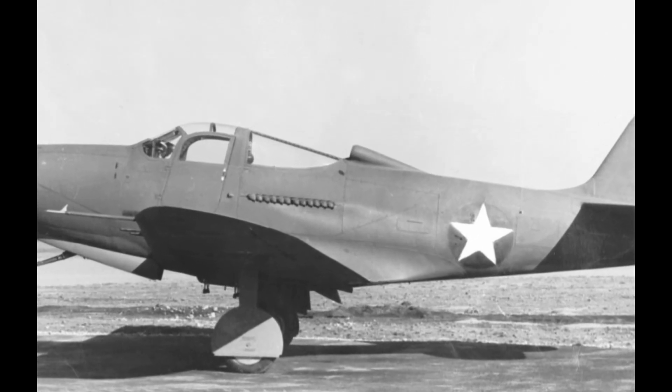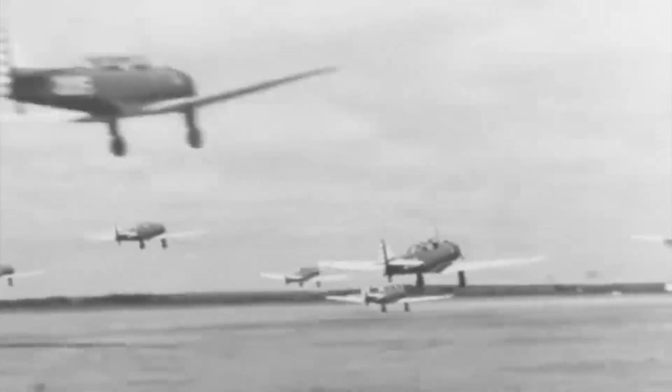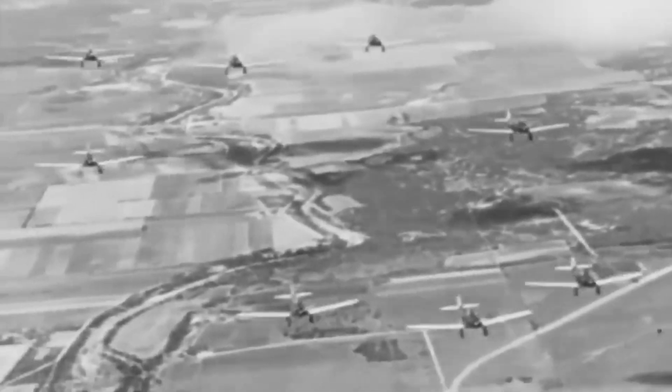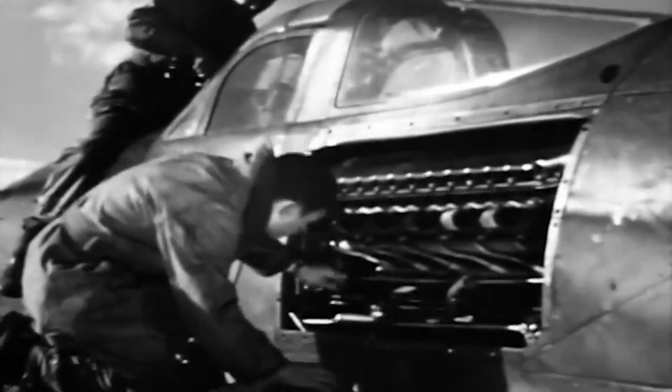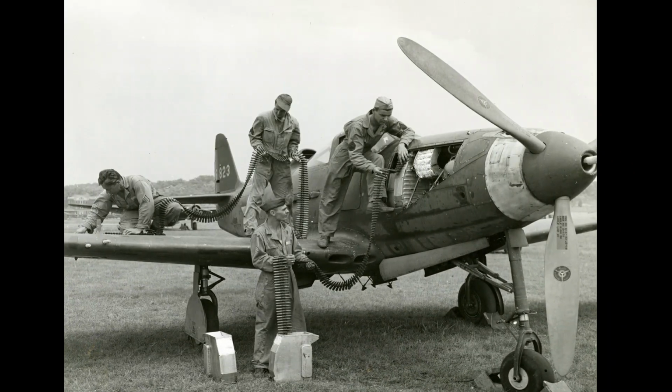The V1710 engine provided the P-39 with impressive performance capabilities, enabling it to reach a top speed of approximately 376 miles per hour. This speed was a remarkable achievement for the time and contributed significantly to the P-39's combat effectiveness. One of the most striking features of the P-39 was its armament. It was armed with a powerful 37mm M4 cannon, which fired through the propeller hub. This cannon, along with machine guns and additional weaponry, gave the P-39 significant firepower.